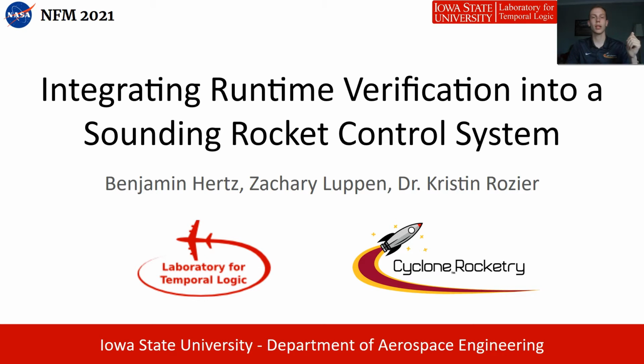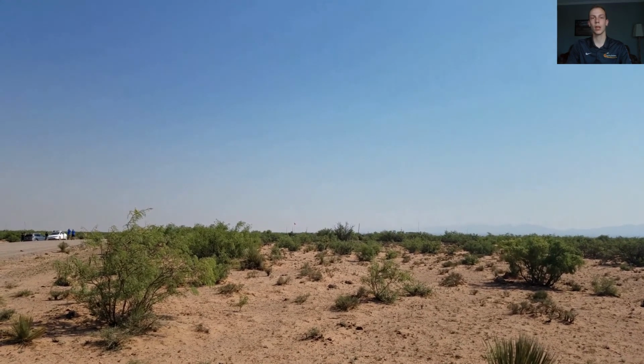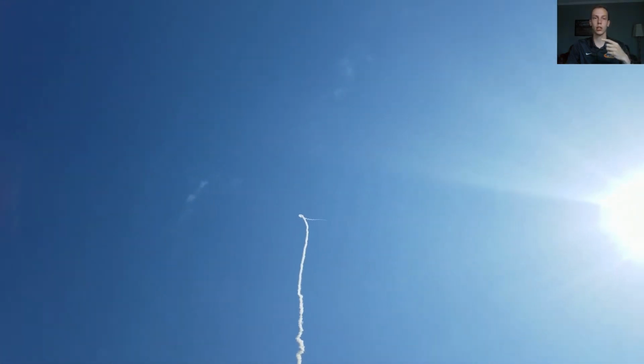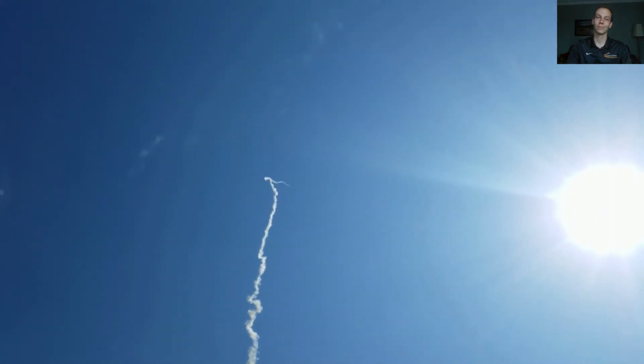In this presentation, we'll take a look at what went wrong and specifically how integrating runtime verification could have solved this issue. First, let's take another look at that launch. The problem is more visible in this view. As you can see, the rocket lifts off correctly, but roughly 4 seconds into the flight takes a sudden turn horizontally. Houston, we definitely have a problem.